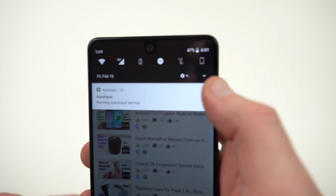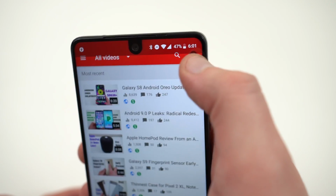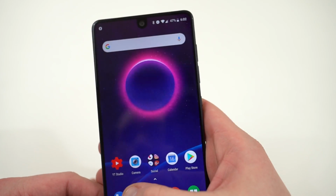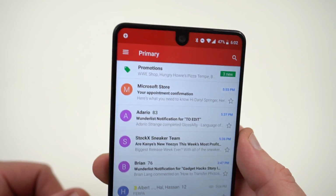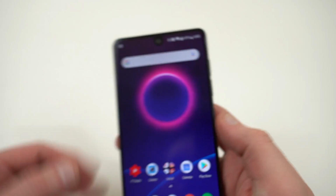You can see also on the side where the magnifying glass is for the search, and also just this little circle for the number of notifications I have in YouTube Studio. That does not look nice with the notch at all. If you look in Gmail, it's much more streamlined. You can see that there's really no overlap or weird jank going on there, no jaggedness where it meets the notch. So they could improve that.